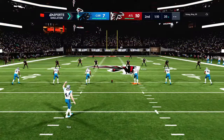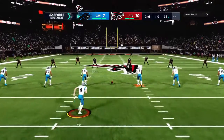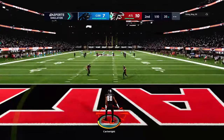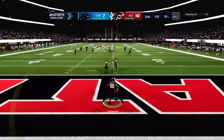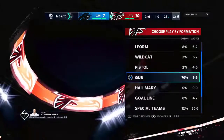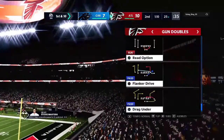Joey Sly to kick off for Carolina. Joey Sly now to kick off after the touchdown. Taken in the end zone. And he'll just sit on this one as their drive will start at the 25. At their own 25-yard line.